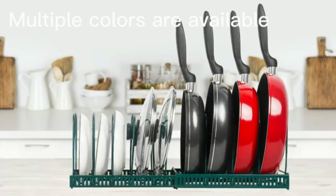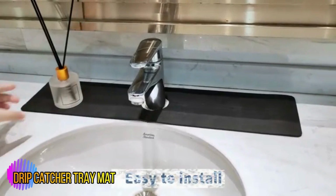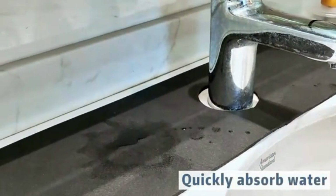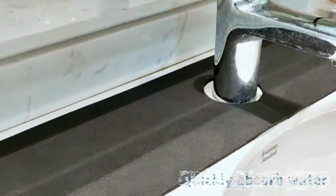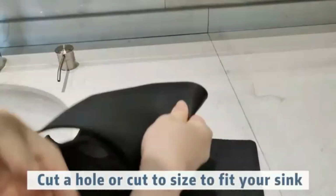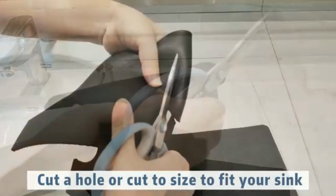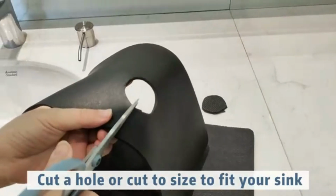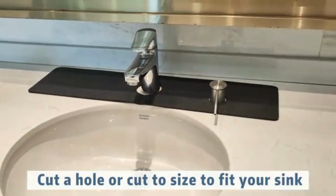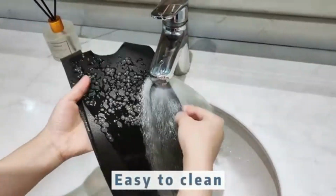Drip catcher tray mat. Flex Biceps faster drying. Size: 14.25 by 5.35 by 0.60, 2.36 diameter single faucet hole. Unlike other products, we have increased the size, thickness, and weight of our products. The latest 5 degrees slope design allows for faster and smoother water discharge and faster drying. This means no puddles to clean up, no water spots by the faucet. Give your kitchen sink an effort-saving upgrade.